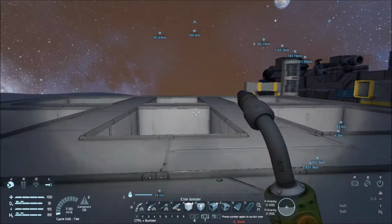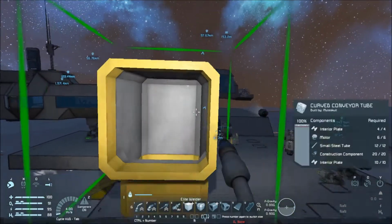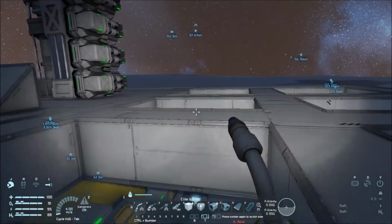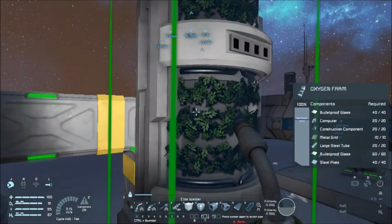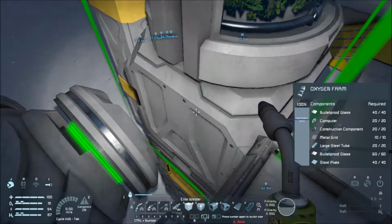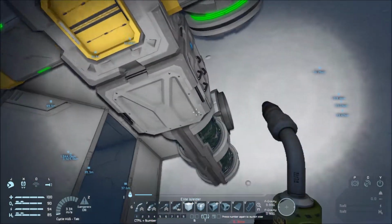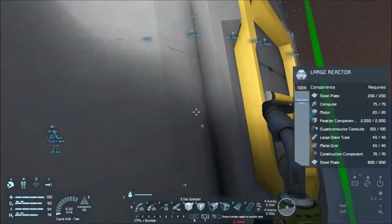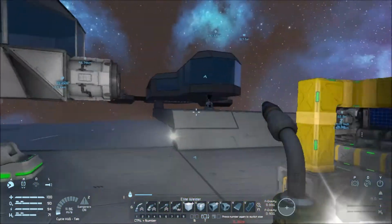Over here, there used to be a nanite factory. That's what this pipe is for. I took it out because it just wasn't working for some reason. We have an oxygen farm. We have a conveyor. Two oxygen farms. Here's a large reactor that I just said, hey, we need a large reactor. Now, onto the fun part.